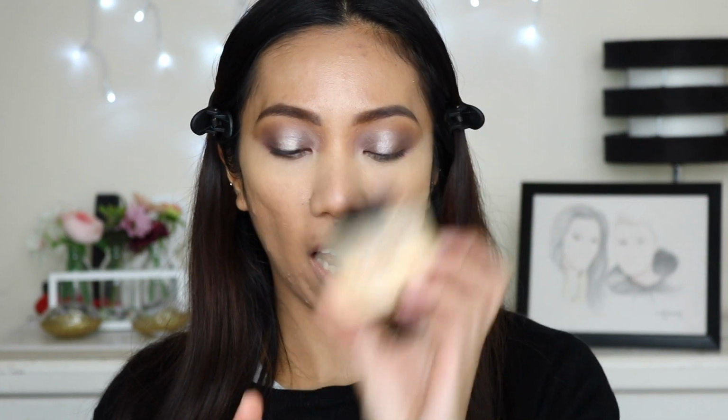So I had a few left. This is probably good to go, but I just like using that one. And another powder is the Nyx Banana Powder, which I'm actually halfway through, which I'm really proud of because I've had this powder for so long. So I'm going to set underneath my eyes using that banana powder.